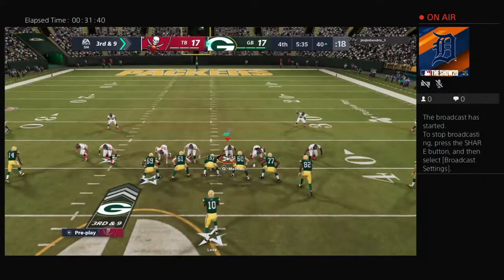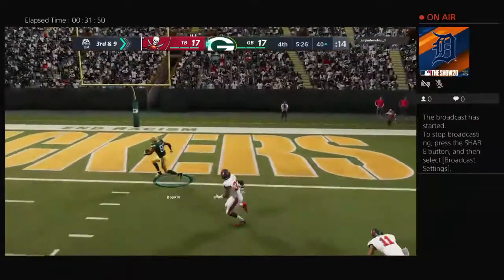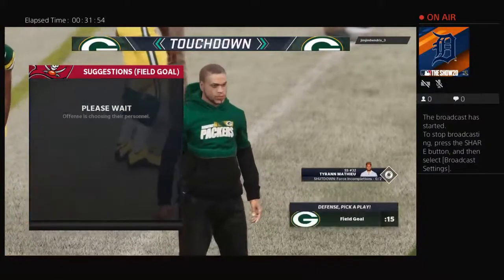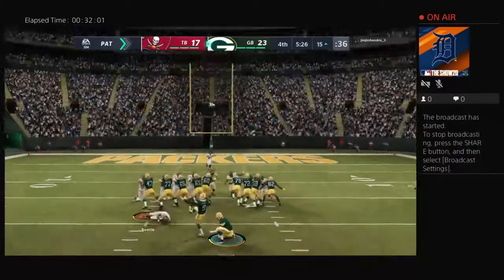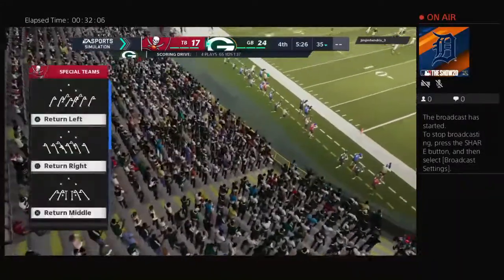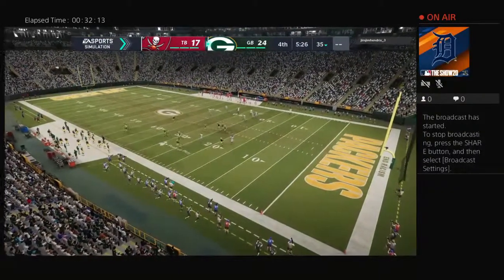Mike, 53. 53. Mike. Don't get nervous. 53. From the gun, Love. That is caught right at the 10-yard line. Touchdown, Packers. Miles Boykin, his second touchdown on the season. And the Packers have taken the lead. He missed one earlier, remember, but this time he gets it to go. The score, Packers 24, Buccaneers 17.